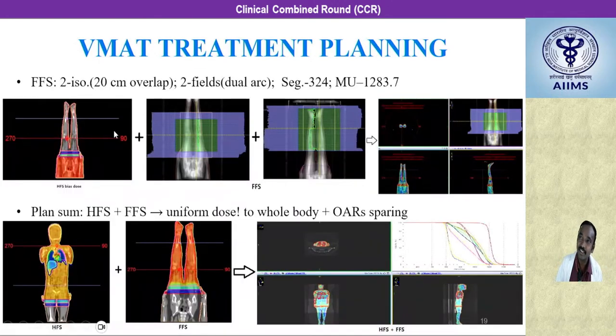So the feet first supine plan consists of two isocenters, each having one dual arc field with 20 cm overlap between the adjacent isocenter fields. The feet first supine plan consists of 324 segments with a total monitor units of 1283. So this is the base plan, this is the feet first supine isocenter fields. As mentioned earlier, head first supine will treat the upper body, feet first supine will treat the lower body. Together, they produce an acceptably uniform dose to the whole body of the patient, as well as OAR sparing such as lungs.